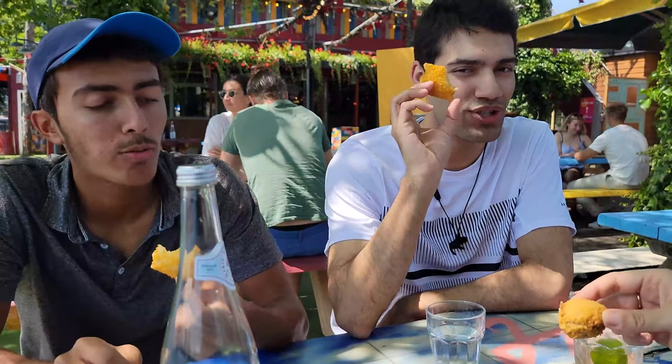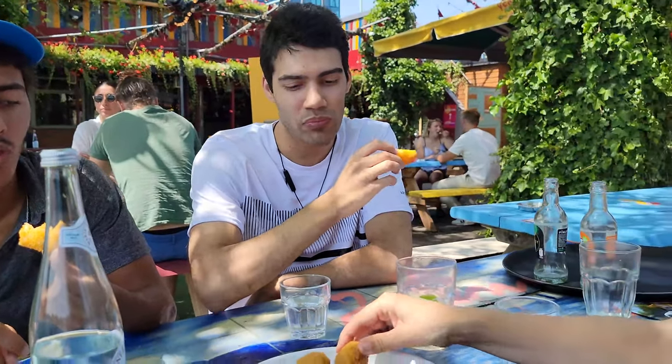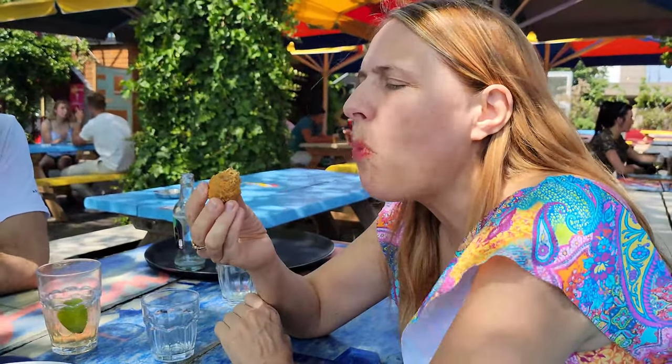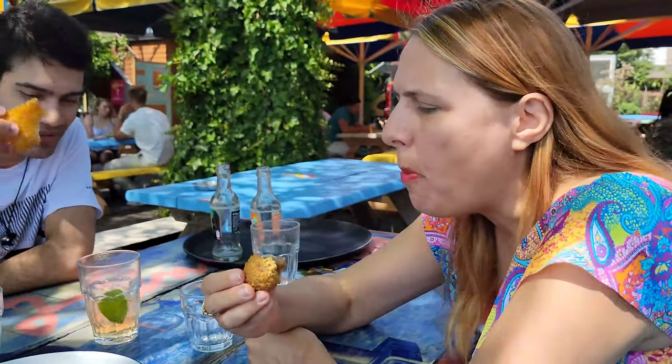And does it taste good too? It's delicious. Okay, this one is with mustard. So the sauce they gave is mustard. Okay, taste it and let us know. Wow. Is it good? Great. Come and try it. You're missing out.